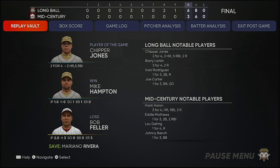Here now is our final line score. First for the victorious Bees. 6 runs, 8 hits, no errors. They left 5 men on base. For the Groundbreakers, 3 runs, 6 hits, no errors. They left 7 men on base. Time of the ball game, 3 hours and 19 minutes.